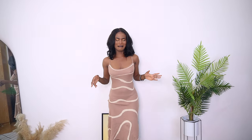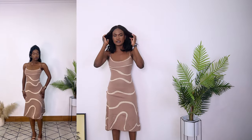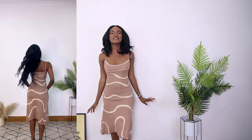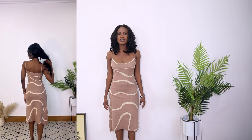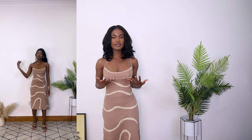Oh my god. Oh my god. Wow. Do you see that? Stop it. Let me put this here. Stop, you guys. Do you see that? I am obsessed. It is absolutely stunning. I think this one, you can actually see the length. It's just right below the knee. This one has left me speechless. I love it so much.